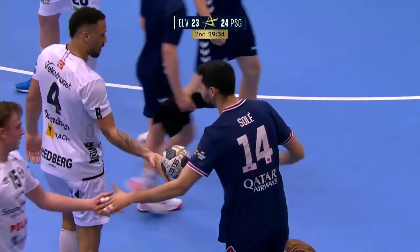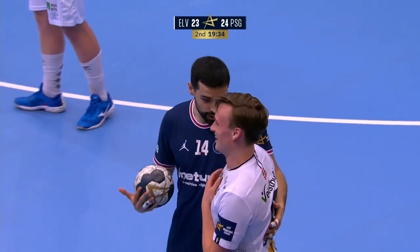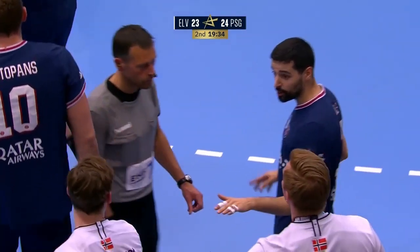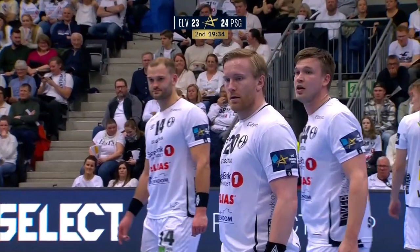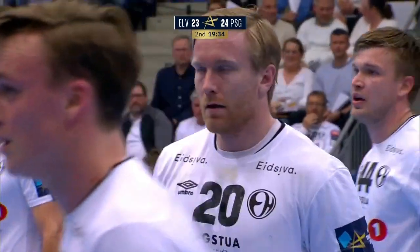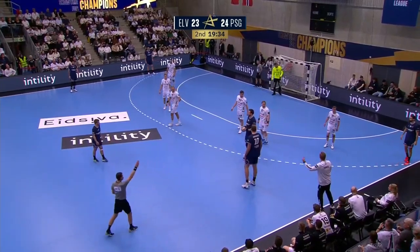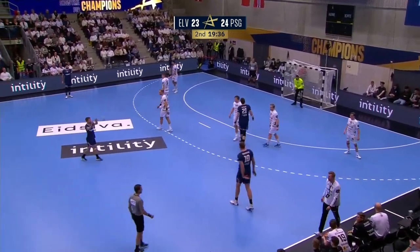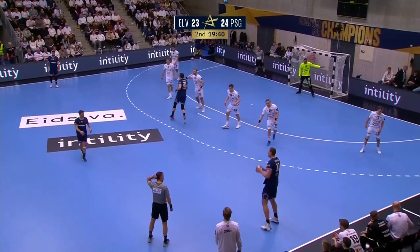The referee's trying to just get everyone calm again. A little high five between Grundahl and Sole. All smiles now, so everyone's okay. And it looks like PSG will hold on to possession. But they found themselves in a real contest here. I'm sure they were expecting nothing less. Elverum over the years have shown what they're capable of at home. They've pulled off big victories over the years. They've even beaten Montpellier back in the old Group CD days.